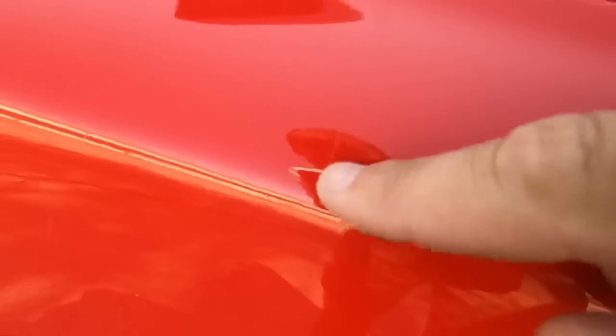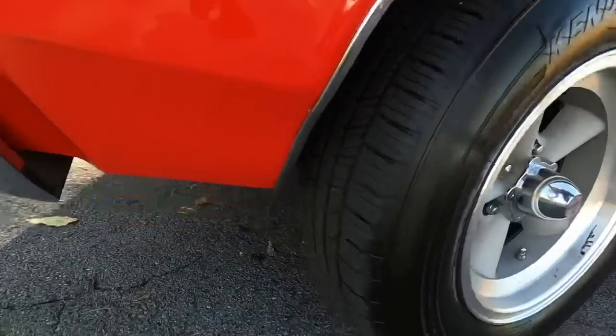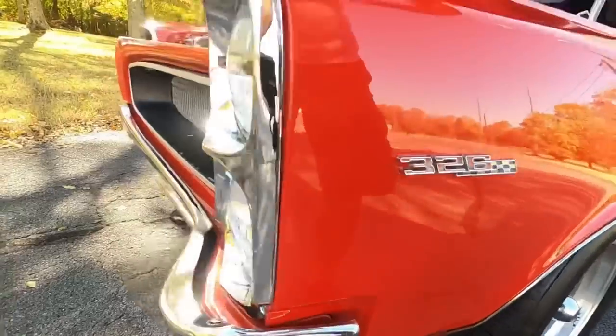Light scratch here, light scuff there. That kind of stuff's going to come out, so that's just little spots on top of the paint. You probably can't see it in the video, but if you took some wax to it, it should go away. Back your midsection.